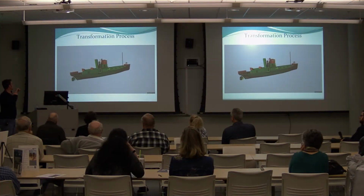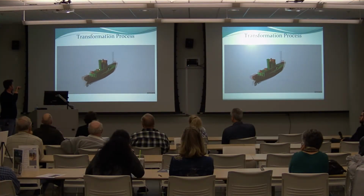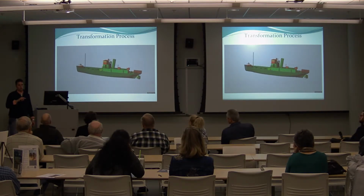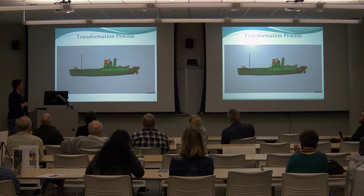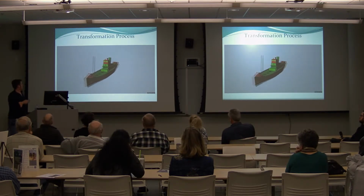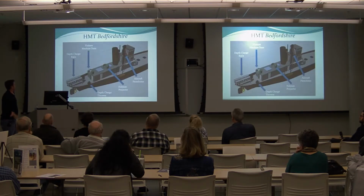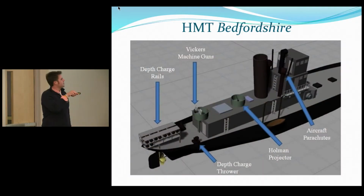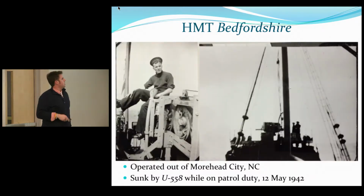your aircraft parachutes. And this is a Holman projector here, and in this area we have it's called a Vickers machine gun. There's two of them. I think it's 50 cal, and it's located right above the galley. And again, this is identifying those features without the green: parachutes, machine guns, and it also had depth charge throwers on either side, port and starboard, the stern.